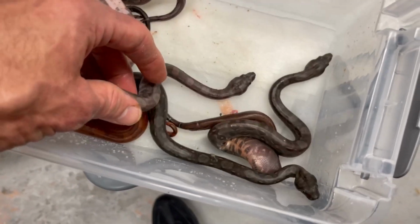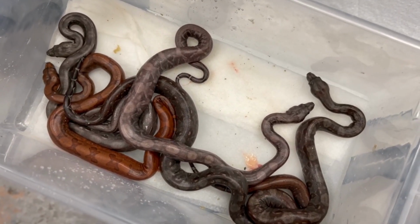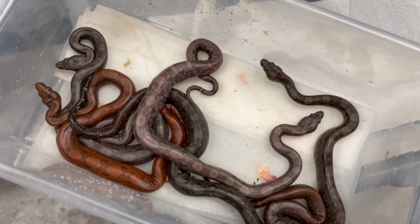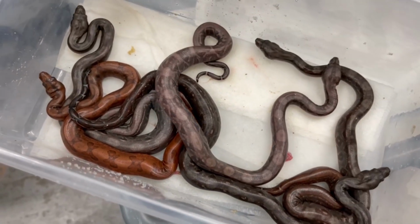All right, they're frisky. I'm telling you, they come out really well developed. They're much more bulletproof, I think, than the Colombians. These dwarf boas. So let's put them in the incubator. Give them a break. We'll come back in a couple days. We'll take a look, maybe after the first shed.